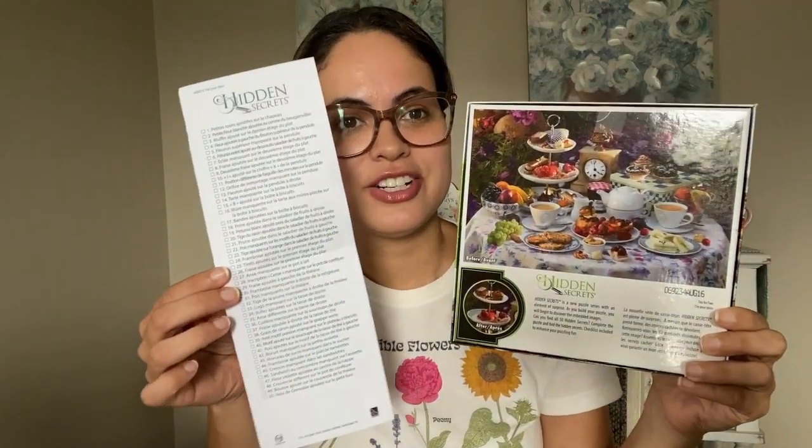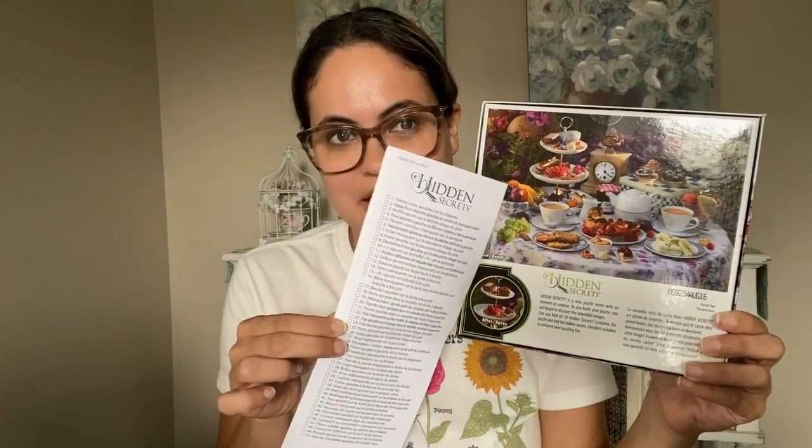By the way, I haven't done this yet, but I'm just showing it to you guys. So, hidden secrets. The idea is when you finish the puzzle, that's upside down. When you finish the puzzle, this is the before, right? And then you're going to look at the completed puzzle and check off all of the differences or hidden items that are in here.